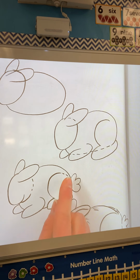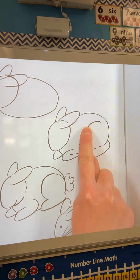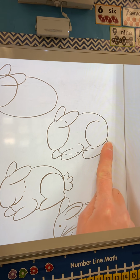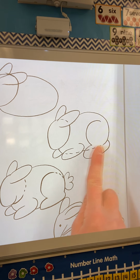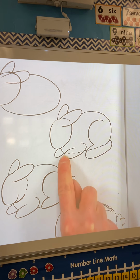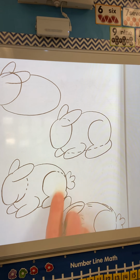Got it. Okay, so now what you're gonna do is you're gonna add one lump. This is like the knee of the bunny, and then you're gonna hook it around to make its hind leg. Hook it around. Got it. Okay, and now you're gonna draw not quite a completed oval, but almost like a little oval for this front leg. And then a hook right here, like a sideways U for that front leg.